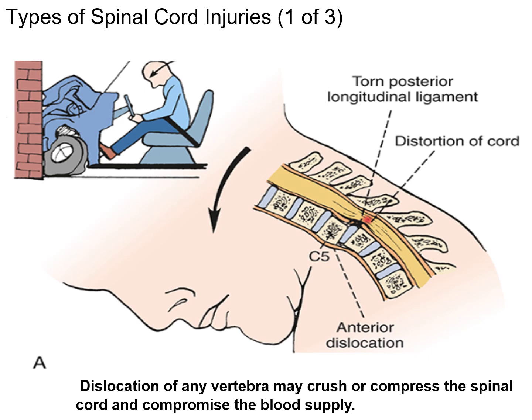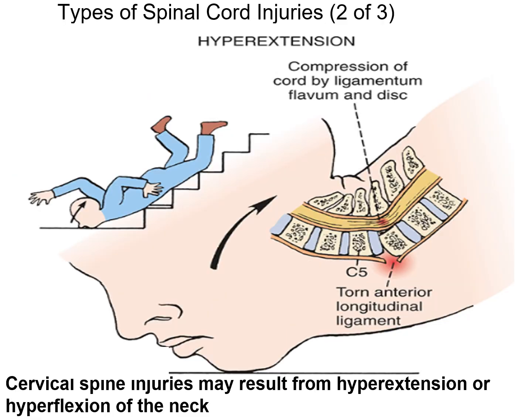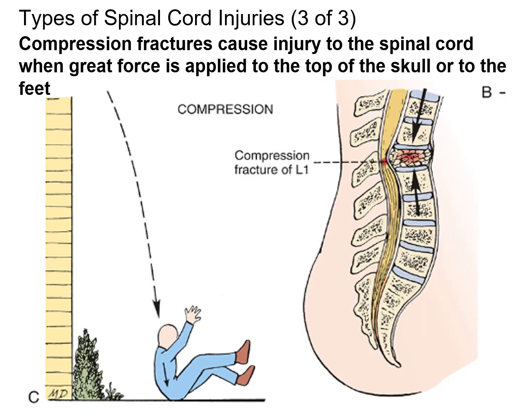So here's a couple types of spinal cord injuries. Dislocation of any vertebrae can crush or compress the spinal cord and compromise the blood supply. Cervical spine injuries can result from hyperextension or hyperflexion of the neck. Compression fractures cause injury to the spinal cord when great force is applied to the top of the skull or to the feet. So like if you dove into an empty pool, or if you jumped off of a high area and landed on your feet.